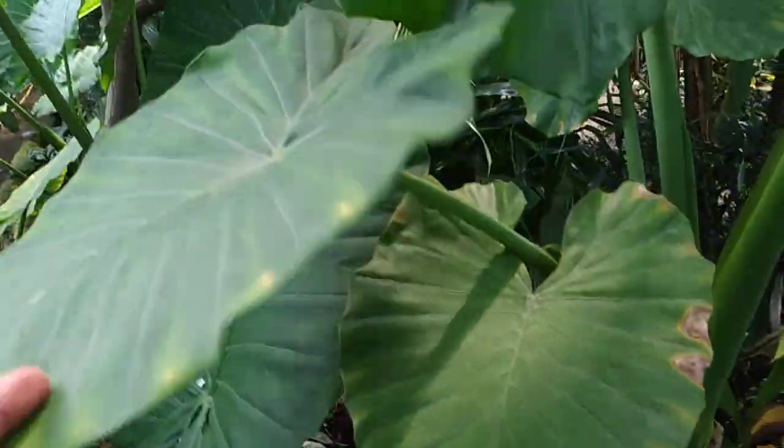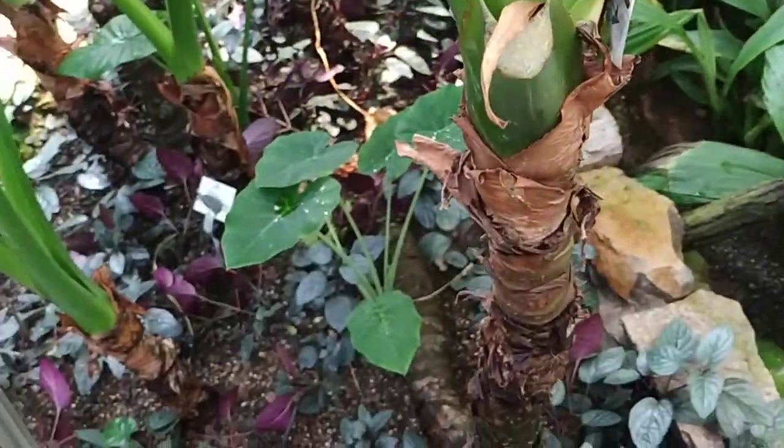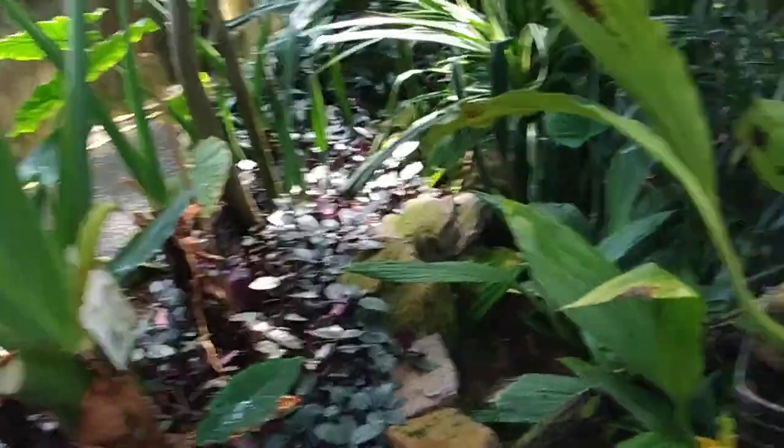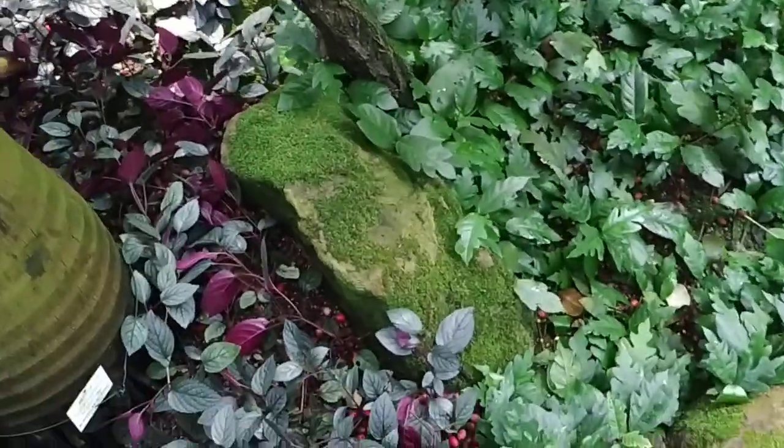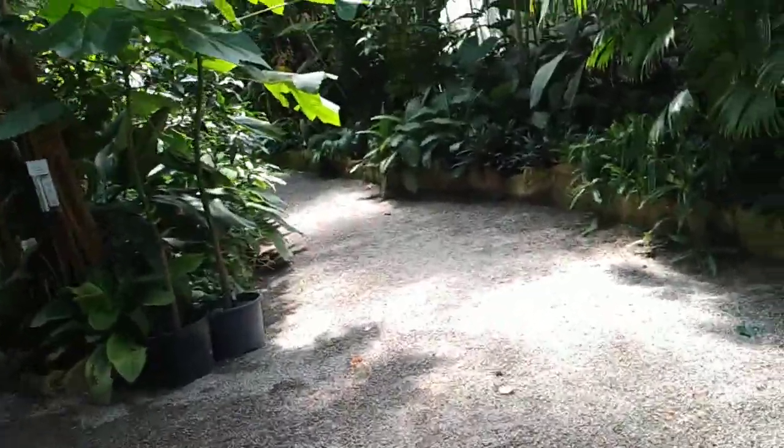Oh yeah, here's some taro. You can basically eat the stems as well as the leaves. Ground is covered with palm fruit. Okay, let's continue. We have a couple more greenhouses to cover.